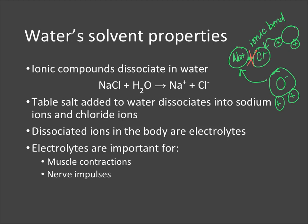And in doing so, when sodium and chlorine separate, the chlorine keeps the electron that sodium gave it. And so we end up with these ions of sodium and chlorine, or what is also called a chloride ion. So ionic compounds dissociate in water. We don't really use the word dissolve, we use the word dissociate because they are no longer associated with each other. Now these dissociated ions, so basically ions in water, and I just said the word dissolved, but I should have said dissociated. When ions dissociate in water, it forms these things called electrolytes.